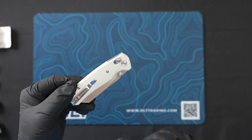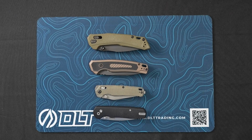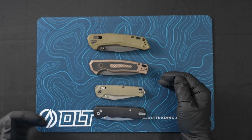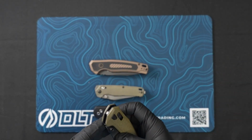$50 crossbar lock. A lot of value for the money. I'm excited to show off some of the new knives from Zero Tolerance and Kershaw next. There were a few other ones that I didn't cover. I did want to cover the ones that I thought were some of the best out of this release. And we'll jump right in with the Zero Tolerance.